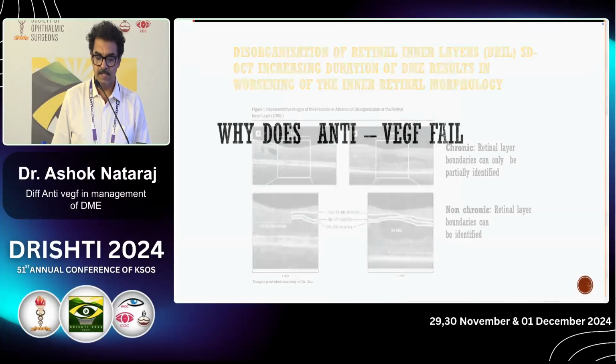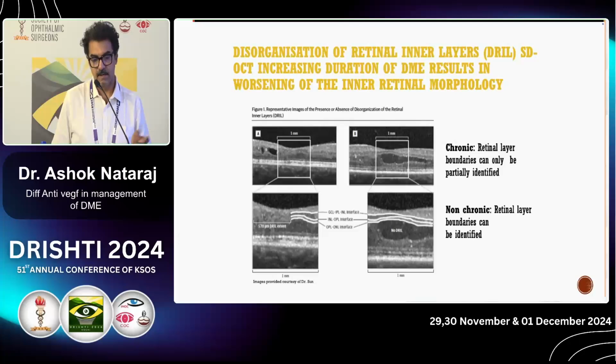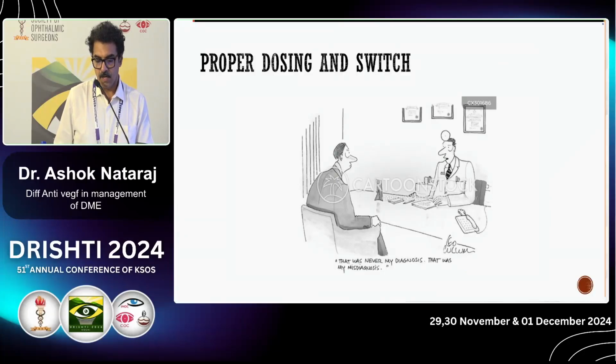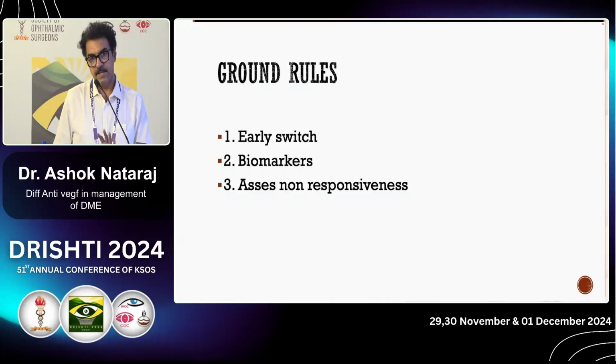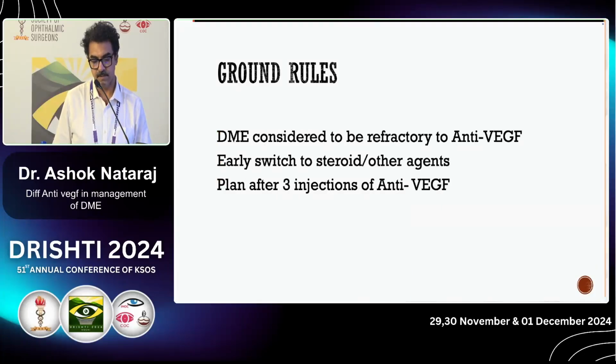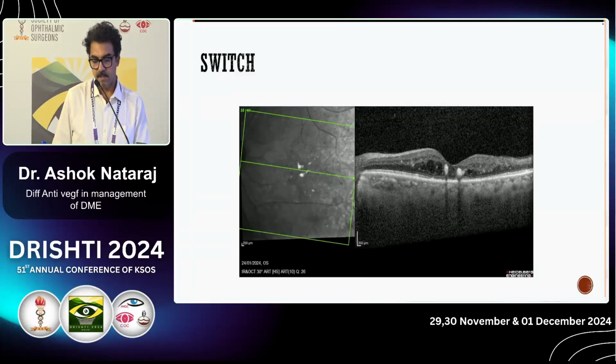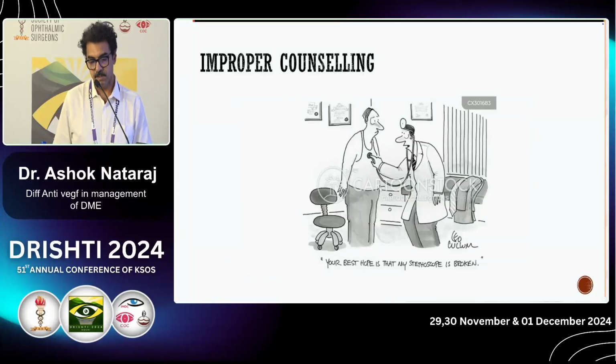And why anti-VEGFs fail is because of all these things like DRIL or wrong diagnosis, when you have a large macroaneurysm or unusual presentations like that. So the basic rule for treatment with anti-VEGF therapy is early switch. You can look for biomarkers and you assess the non-responsiveness. Then this is one patient, chronic edema, gave Pegaxanib and it resolved, but vision did not improve because it was a late switch.